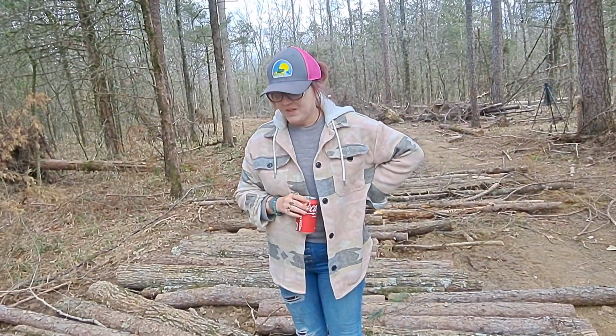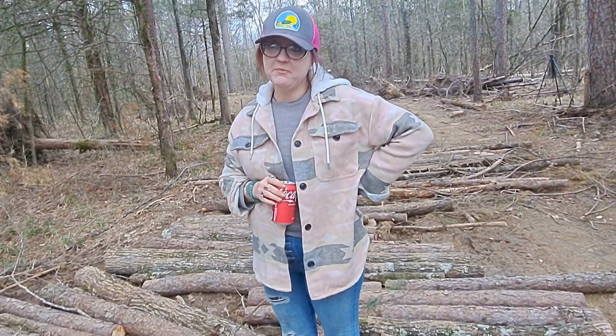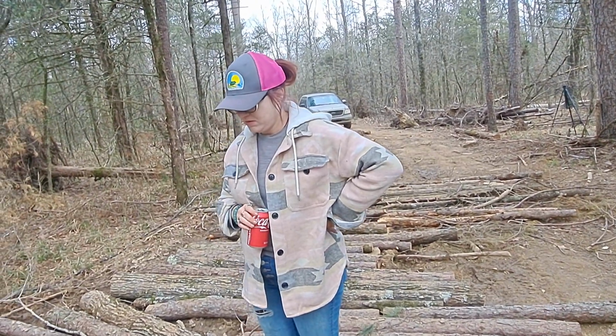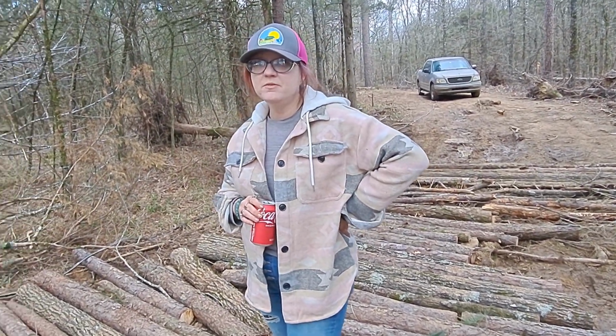But right now, to be completely honest, he could drive over this right now. We just actually need to get him back here. Kevin parked right here on top of all this. He can get over this right now. And the log is actually the second layer of something.